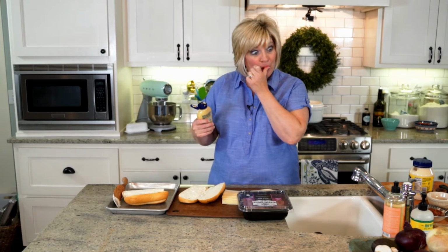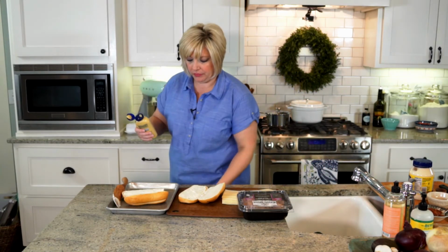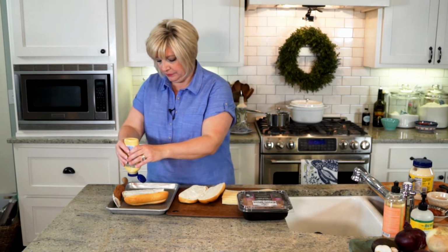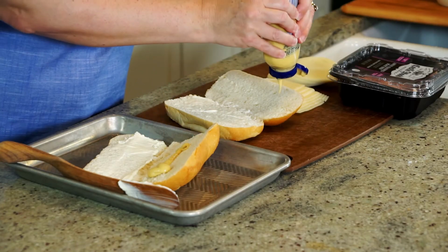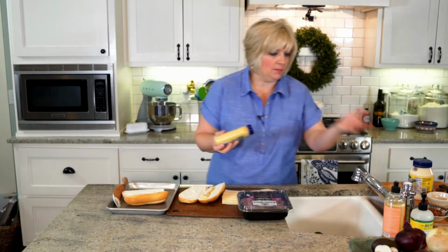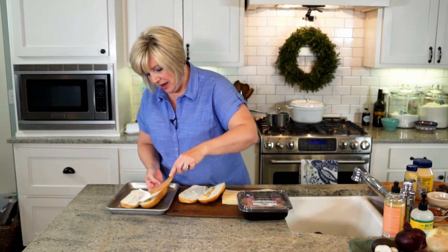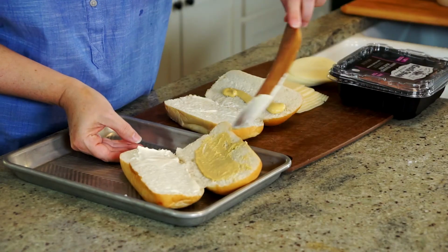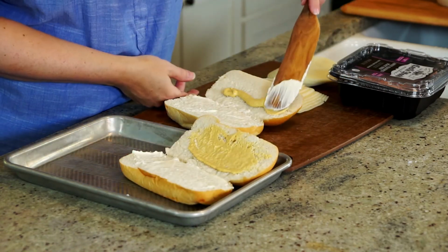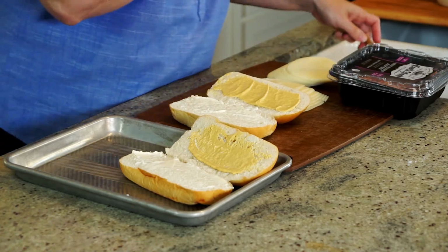And then the reason that I call these cheesy subs is because I have 2 kinds of cheese because I just couldn't decide. Oh, so many yummy sauces today that I love. Okay, little Dijon on the top part of my bun. You can do that however your kids like it. It doesn't really matter. Whatever they like is how you need to make it.